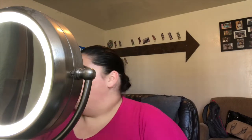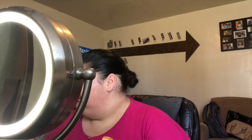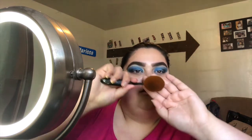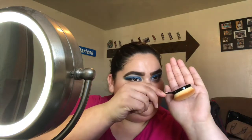Alright guys, I am back and I primed my face. So let's put that over here. The other day I bought this blush powder brush. It's for foundation, powder, bronzer, and highlight. I had a small one before, but I didn't have a big one. I loved the small one. So I'm gonna try it. It was only $4, so let's see.